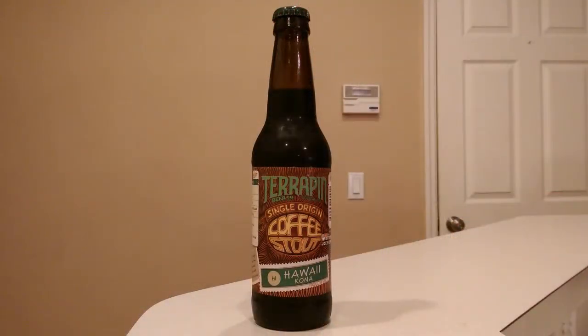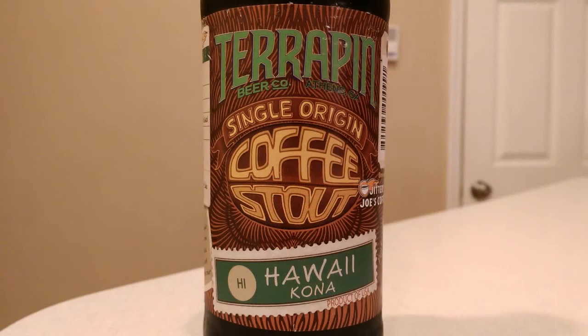So the last one on it is from Hawaii, origin USA. Who knew? From the Lahua farm. Process is fully washed. The grade is extra fancy. Varietal is Kona Typica. And the taste notes are clove, honey, and tea-like. Okay, let's see if we can get to that. Let's see what tea-like is.